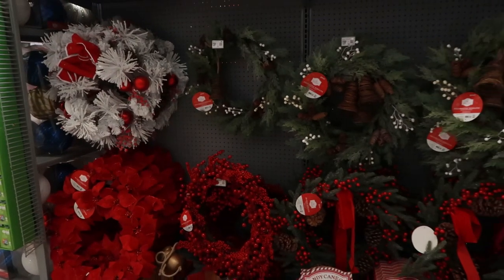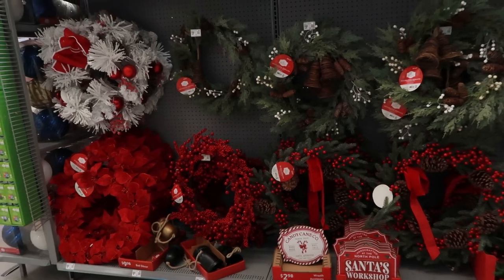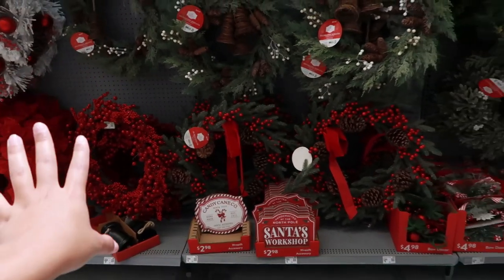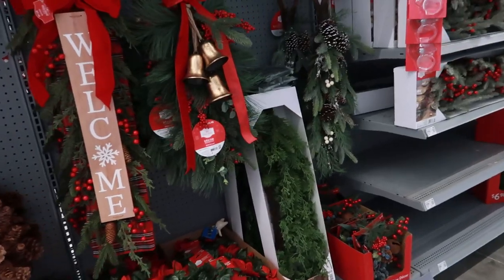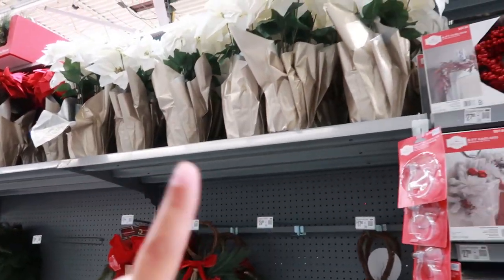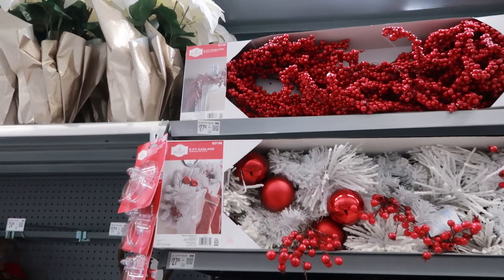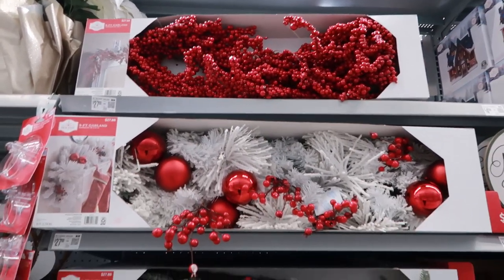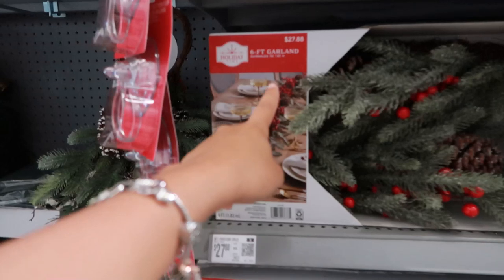More wreaths over here. Y'all can see that. I love me a wreath with just that. I love it. The red. Ooh. Okay, more outdoor decor. And they also have the white ones as well. This is for your garland on top of your fireplace or wherever else you want to put it. Like, you can also do it like this.